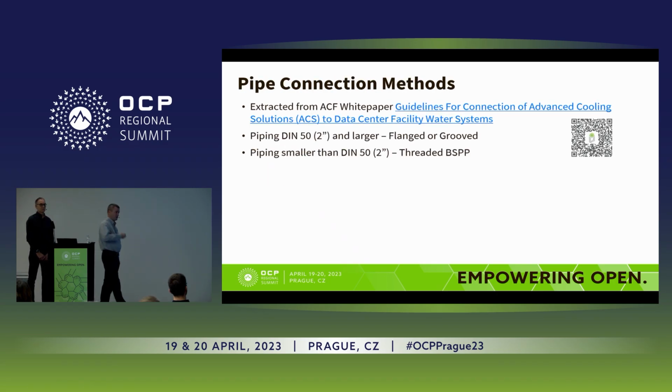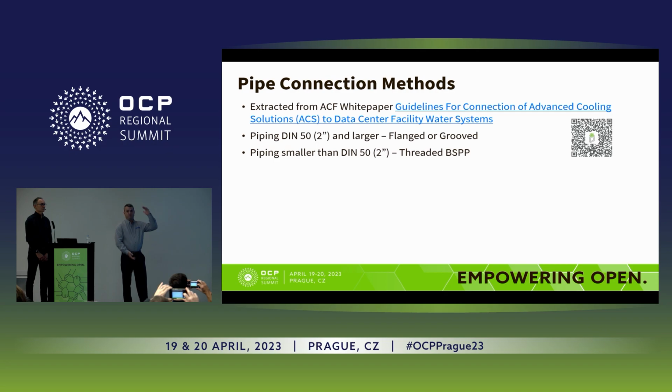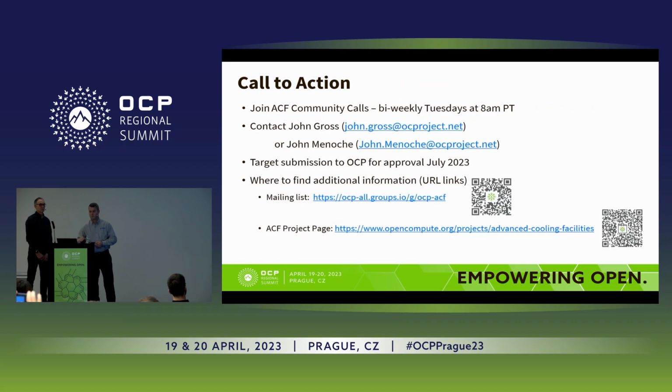Pipe connection methods, I referenced earlier. We issued guidance last year through the ACF in a white paper. You can get the link or the QR code here. There's a whole lot of detail in there, but what it boils down to is DIN 50 and larger is flanged or grooved, and DIN 50 or smaller is threaded BSPP. That's in the guidance right now. We intend to pull that into the guideline going forward, and that's also part of the conversation we want to have as part of the guideline development.